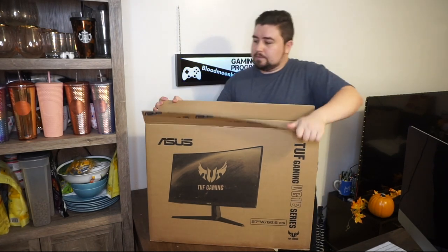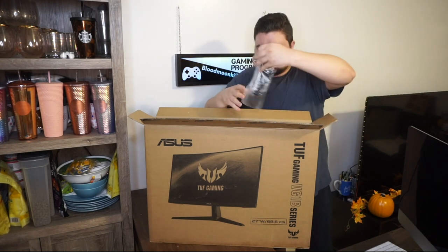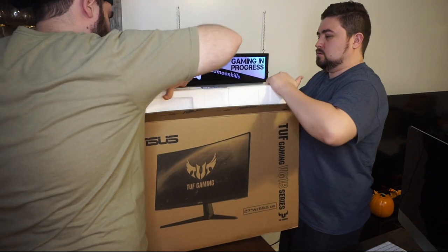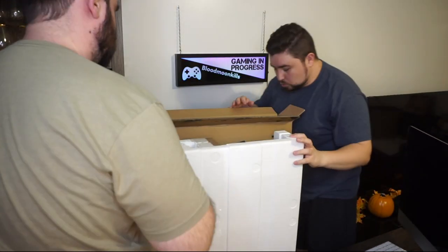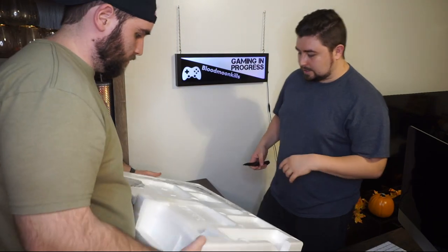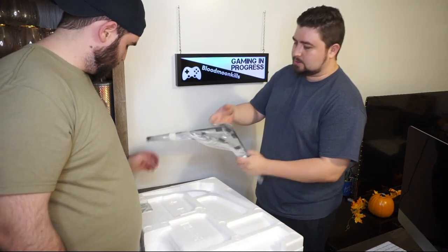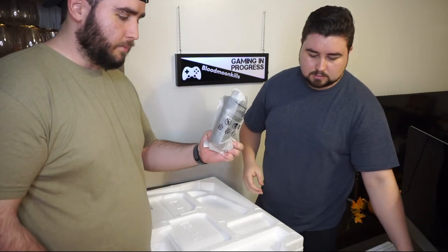Quick unboxing of it. Typical cables coming in. More cables, HDMI cables, probably DisplayPort, screws, and an L. Alright, manual. Okay, so I'm gonna get this unboxed really quick. Stand. It's a nice little V shape. That's pretty solid. Second part of the stand.